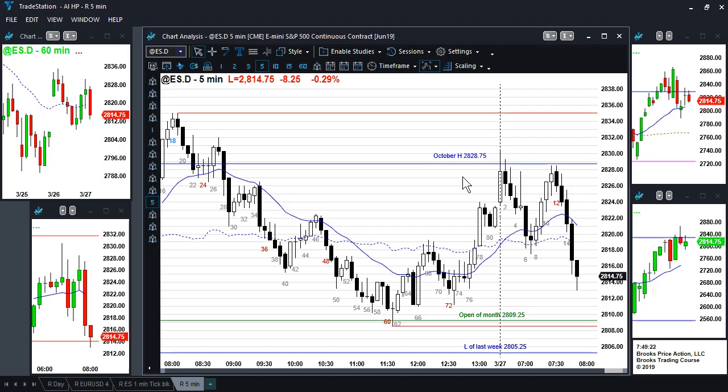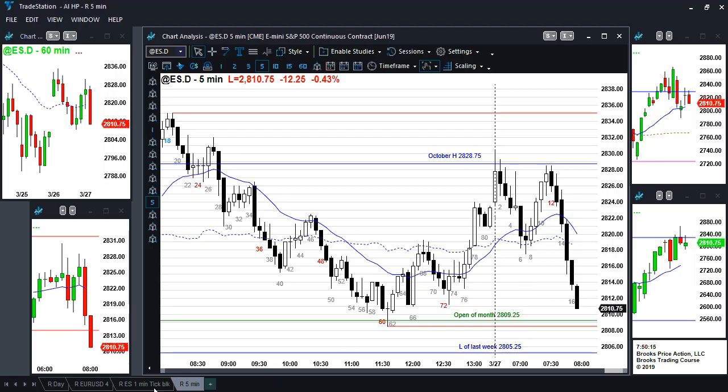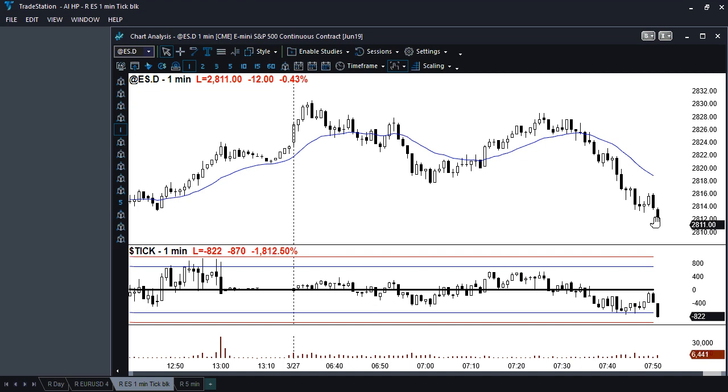I had another opportunity to buy puts on this rally and did not take it. I was hoping to be able to buy them up near yesterday's high. Still a sell at close, but this is 5 bars into it. That lowers the probability. Remember, on the 1 minute chart, we were likely to get at least one more new low after an extreme tick reading down to the blue line, minus 700.